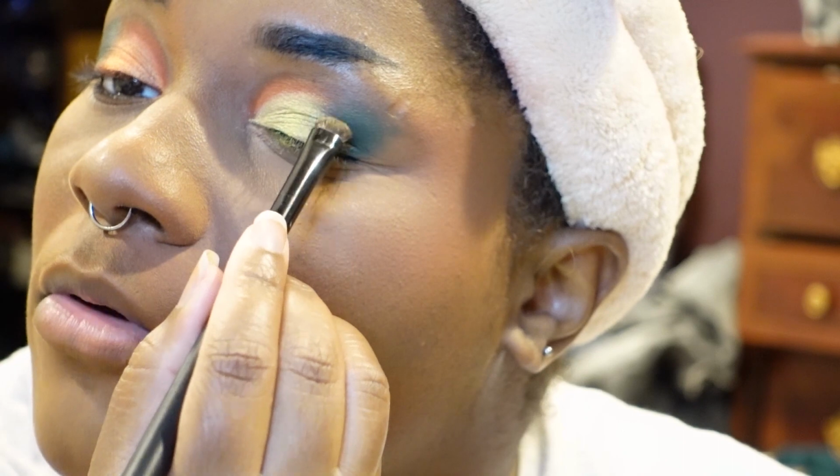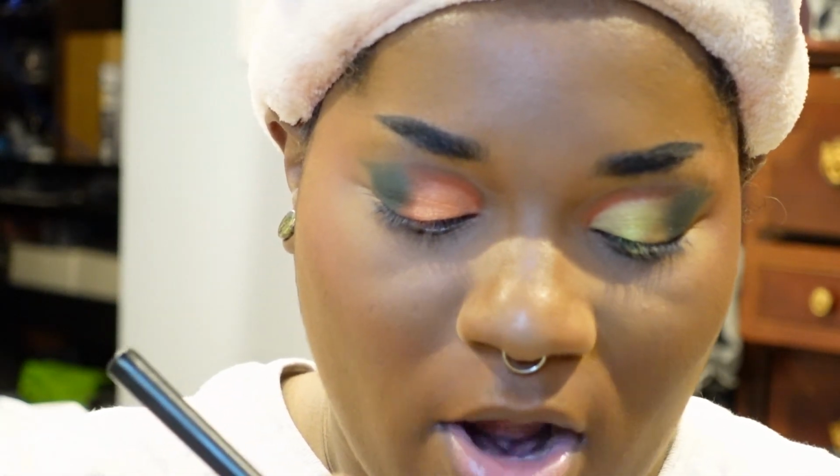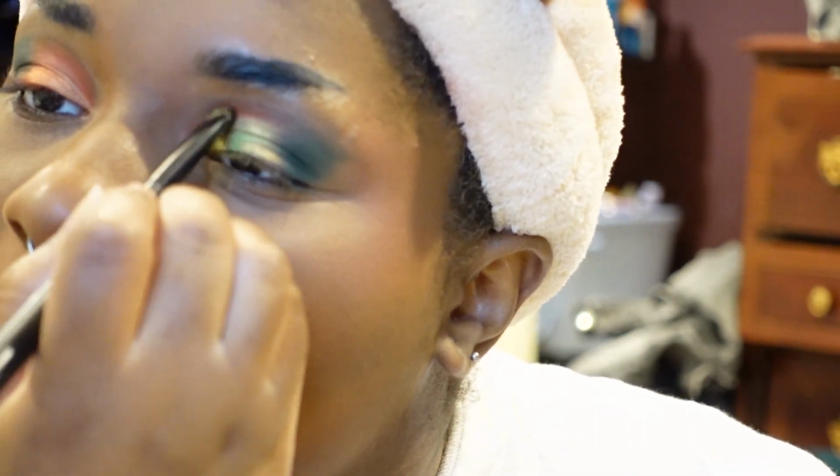Just a little more because some of that orange is peeking through where it meets the deeper green. I think it's a little funner. I think it's a little nicer. I am gonna go back into that orange to try and fix this part right here. And just from looking at it, I think I actually could have probably gone up a little higher for the orange side, but I don't hate it.